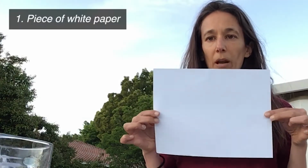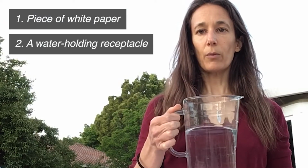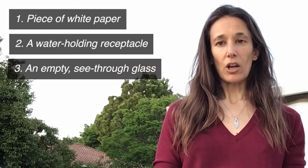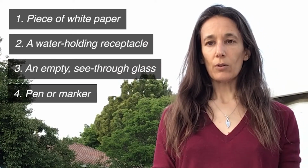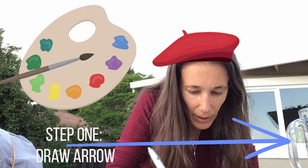For our experiment today, I want you to grab a piece of white paper, like this one, a pitcher that you can fill with water, and an empty glass. Any size and shape will work. And I want you to grab a pen so that you can draw on the piece of paper. Let's try to draw something on a piece of paper. Let's say an arrow. Okay. Not a very good artist, but I'll try my best. All right. Show me your best arrow.